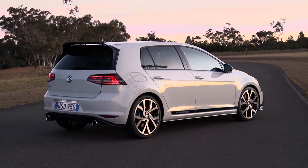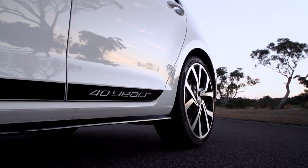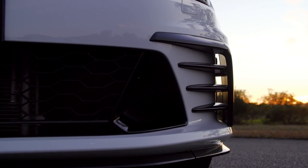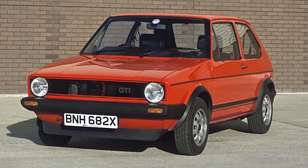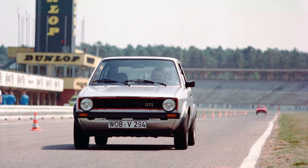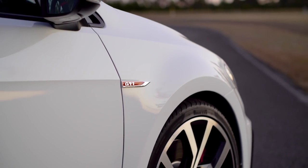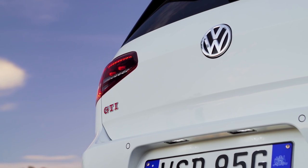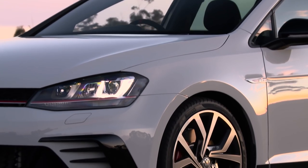Well, yes and no. The 40 years edition, which is called the ClubSport in other markets, has been built to, well, naturally mark the 40th anniversary of the Mk1 GTI, which turned the performance world on its head when it launched in 1976. It sits second from the top in the local GTI range, both in price and power, and it's going to be limited to a run of just 500 cars.